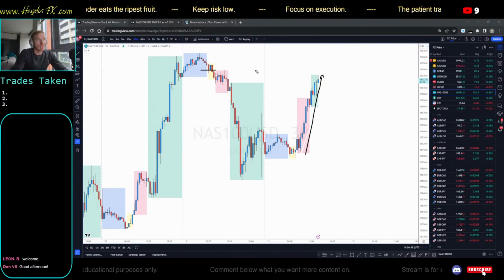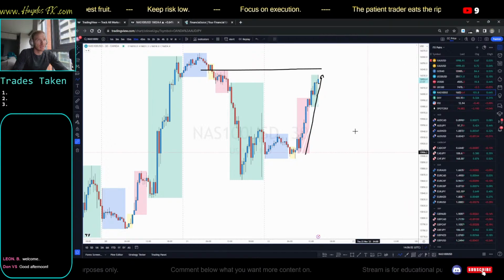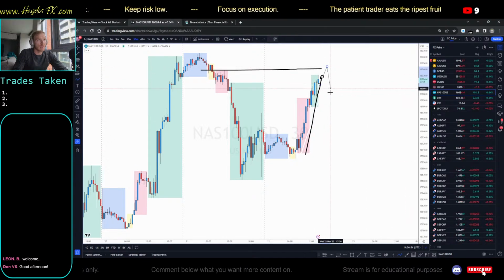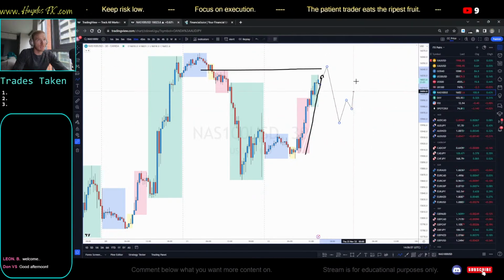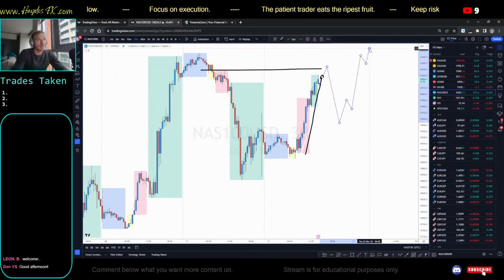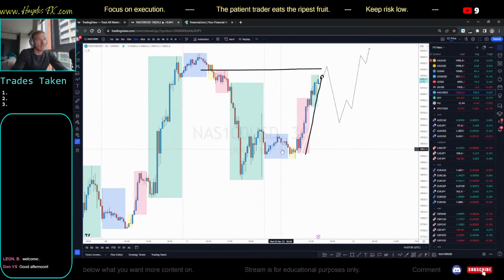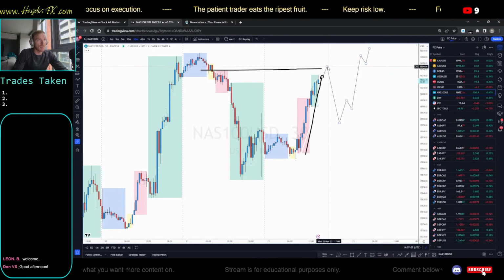I reckon we could get a sweep. I reckon we can get a sweep like this. I reckon we can push up, and then I think we can maybe come down, and then we can just really start to rise. And then I'm not sure what to do after this, but I dare say we'll take out yesterday's daily high. I just think we might do a bit of a pullback first.